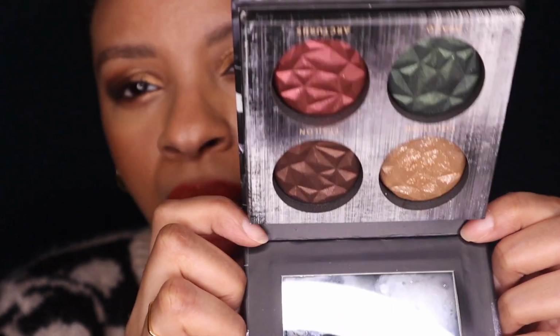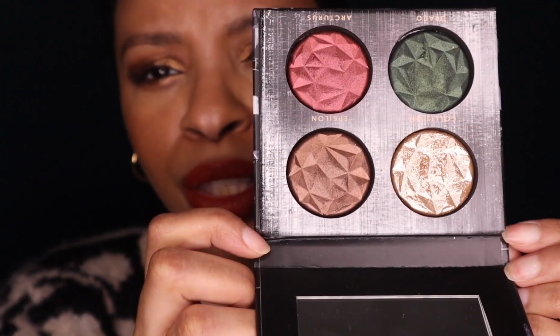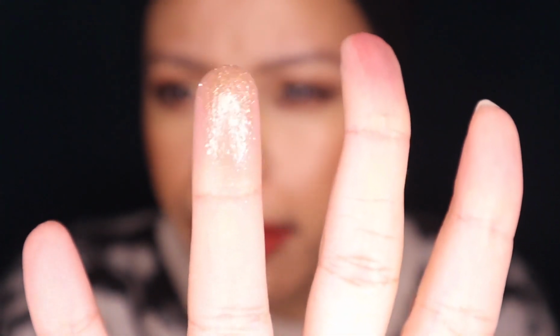Guys, look at these shades. First of all, the embossing on this. How beautiful is that embossing? It's so pretty. But these shades, okay, there's very few brands that I feel like have Pat McGrath level shades. But this shade Collision, if this shade Collision is like a Pat McGrath special shade, this one, it's insane.